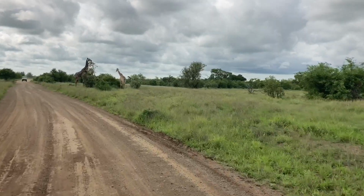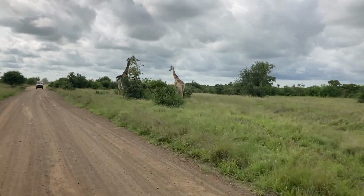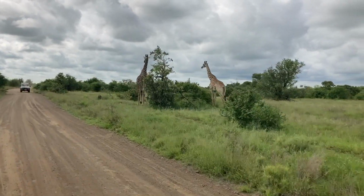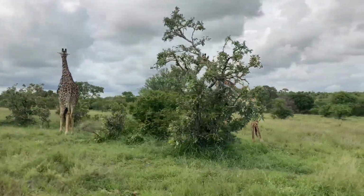Interesting that as we move more to the southern part of the Kruger, the more animals we see. Some people would say that the north is the true Kruger and the south is the zoo.